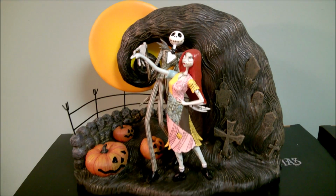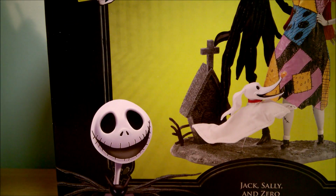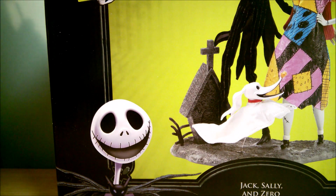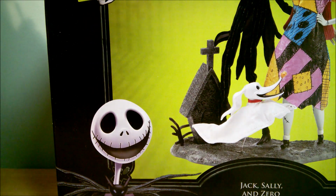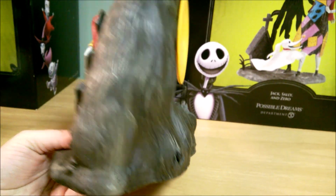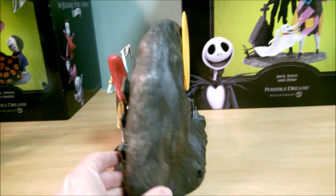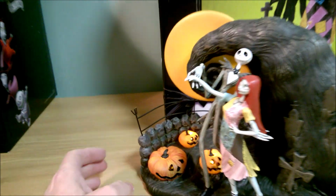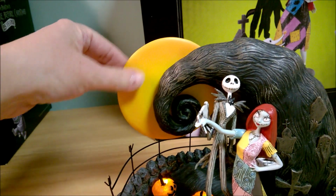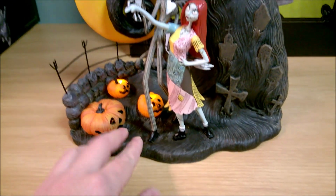Let's see if that turns on real quick. Yes, it does. Where's the switch? It has a switch here in the back. I'm going to set it down right there. It lights up the pumpkins. I don't think the moon lights up, which is kind of disappointing. You'd think it would light up as well, but it's just the pumpkins that seem to light up.